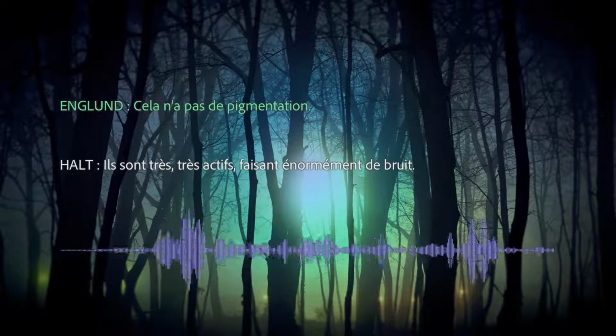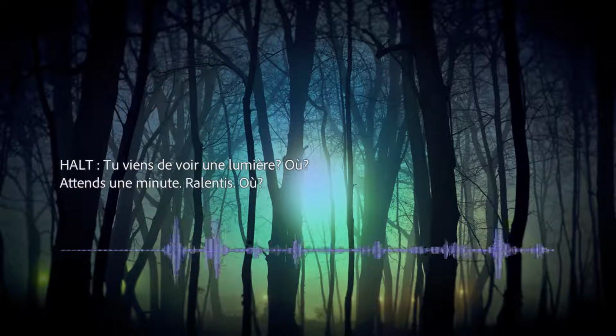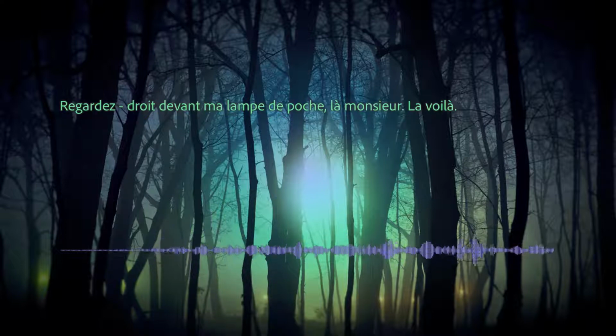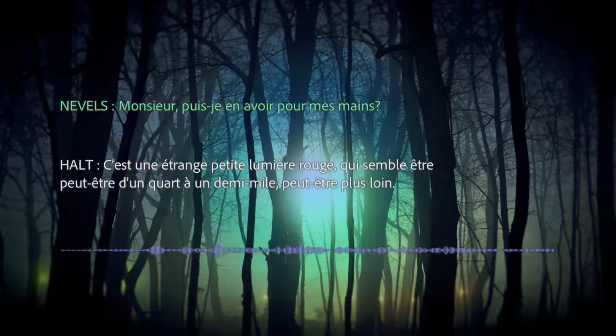You just saw a light where? Wait, now slow down. Where? Right in this position here, straight ahead, in between the trees. There it is again. Watch, straight ahead off my flashlight there, sir. There it is. Hey, I see it too. What is it? We don't know, sir. Yeah, it's a strange, small red light.